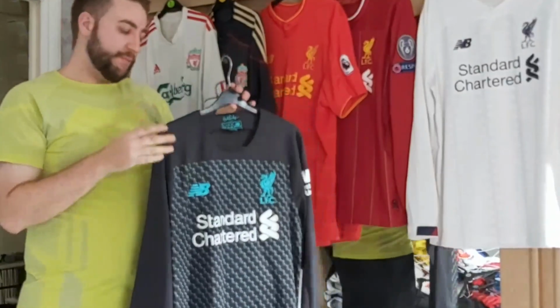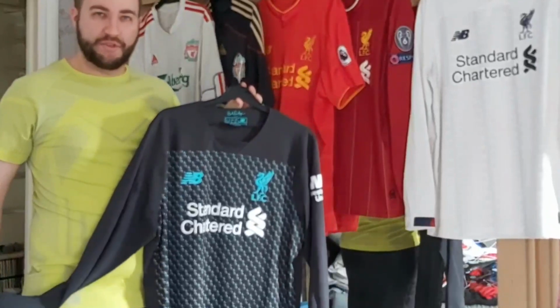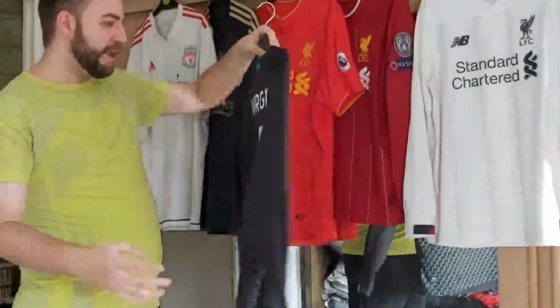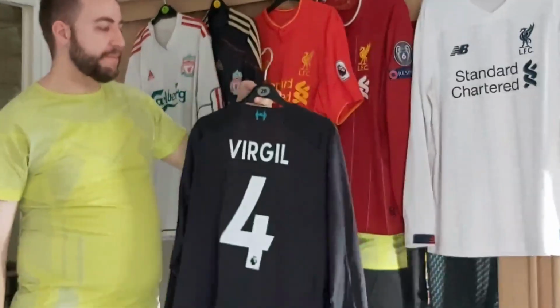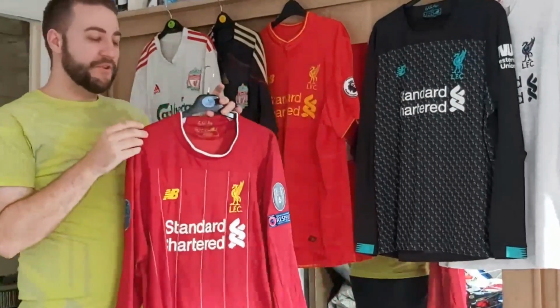Now, very important thing about this shirt, I bought this one when I went to Anfield with you in August. So I actually got this from the club shop itself. On the back I had Virgil, number 4 of course, Virgil van Dijk, one of the best central defenders in the world currently. Next up we have the home shirt from this season.